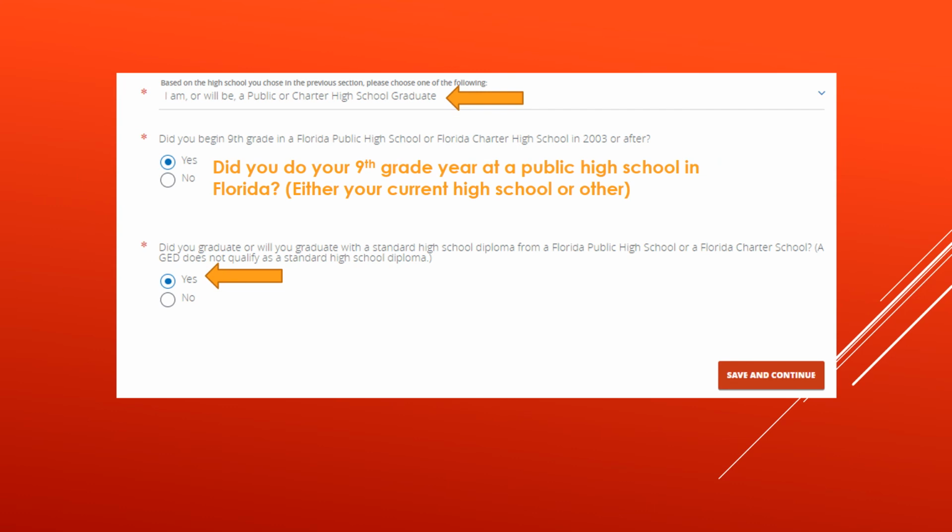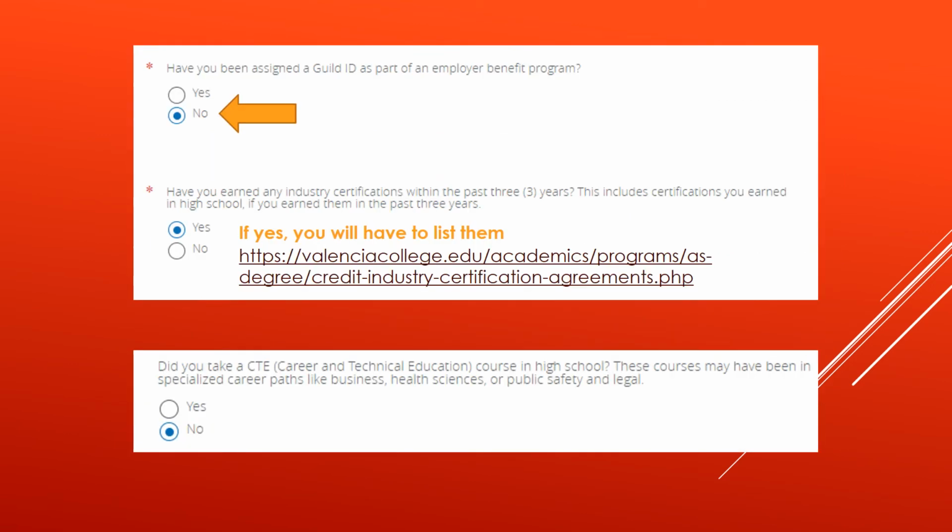You will be a public or charter high school graduate. If you started 9th grade at a public high school in Florida, mark yes, and yes that you will graduate. Mark no to having a Guild ID, and yes or no if you have any industry certifications. Please list the industry certifications you have earned in the past 3 years. Then you will mark yes or no for participating in CTE, like Orange Technical Dual Enrollment.